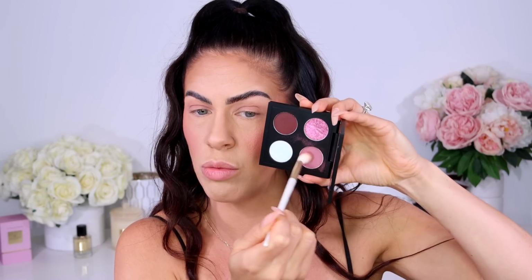So I'm going to go into this mauvey purple shade first. And this one I'm going to use as a bit of a transition shade on my eyes. Seems to be quite a nice formula, easy to blend. It is quite firmly pressed in the pan, I will say. I feel like a lot of eyeshadows these days are a lot softer in the pan, but this one you can really dig into and you don't get much coming out.